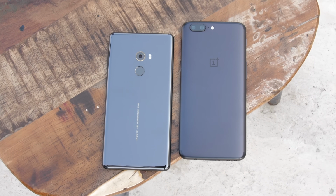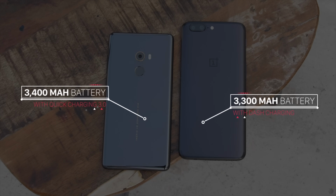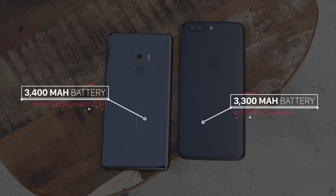Then there's the battery. A 3400 mAh battery on the Mix 2 and a 3300 mAh battery on the OnePlus 5. But the battery performance is another thing where both the phones do really well. Both the phones should easily last you a day.